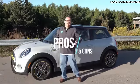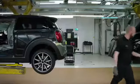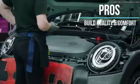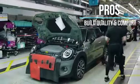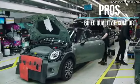So I've had a few pleasant days with this vehicle, but there's always some pros and cons, and let me run through some of those. From the pros, the build quality and the comfort is very, very nice. It's certainly not like the big SUV that I drove before. From a comfort standpoint, it's not supposed to be. The suspension is sporty. It has a decent feel.